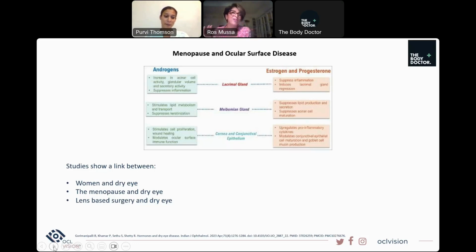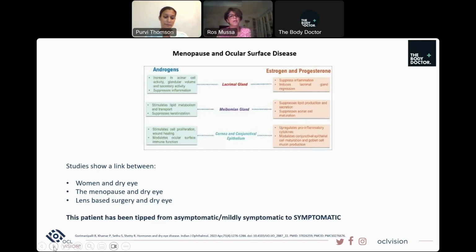And I'm seeing that as a contact lens optician generally in mid-40s to early 50s for women especially. And yes, we've got the presbyopia part hitting as well. So there's a lot of things going on, but when I'm looking at the tear film, I can tell that things are altering. I can just tell the quality is altered. So, Purvi, I could talk about this for ages.